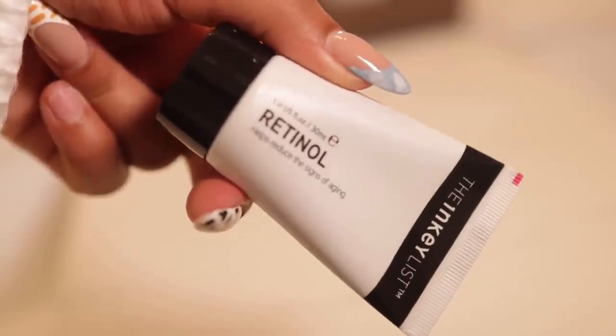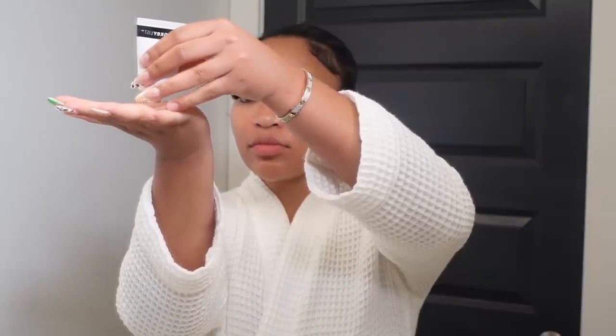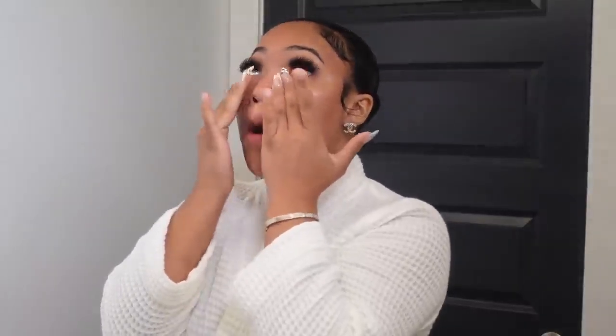So the next product I will be applying is a retinol. I feel like every girl needs to have a retinol in their skincare routine, because retinols help with fine lines and wrinkles, and they help acne, and they also help brighten up dull skin. I hate when my skin is looking dull. I just love when my skin is looking dewy, and while I'm asleep, the retinol really helps keep working on my skin to help it look its best.